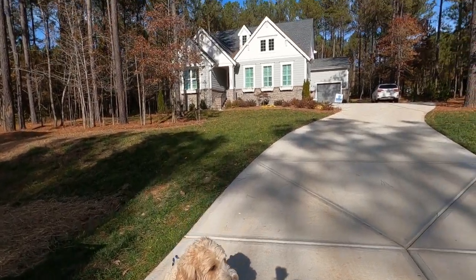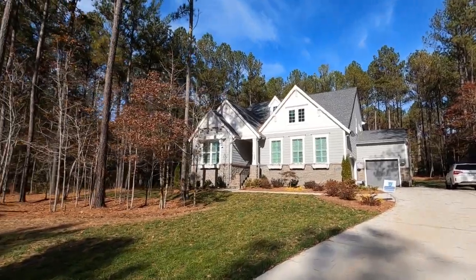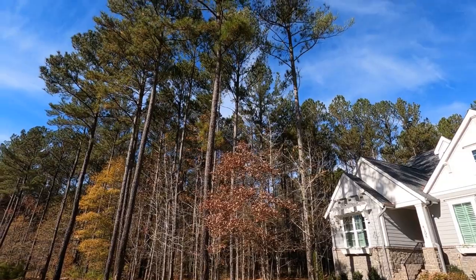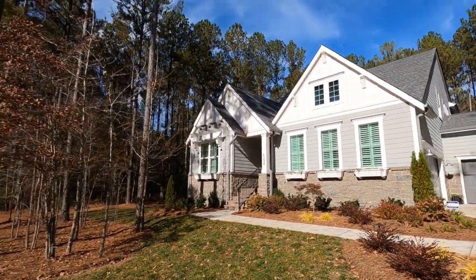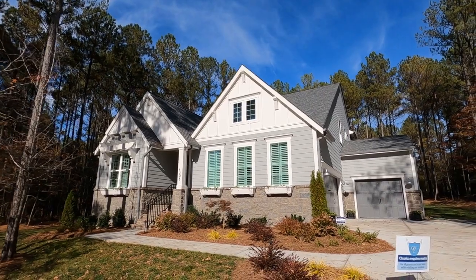Guys, this is Classica Homes COVINA model. Jack, let's go take a tour. You see that third bay garage, but notice the trees in the front. When you buy a house and a lot that's wooded, and the builder is so inclined to allow you to leave trees there, I think that's miraculous. Guys, I love Classica Homes. Look at that style. Look at the mixture of those grays.